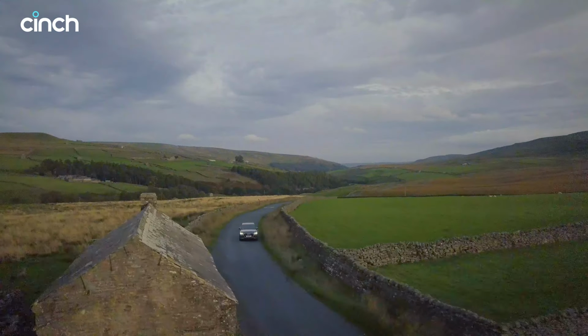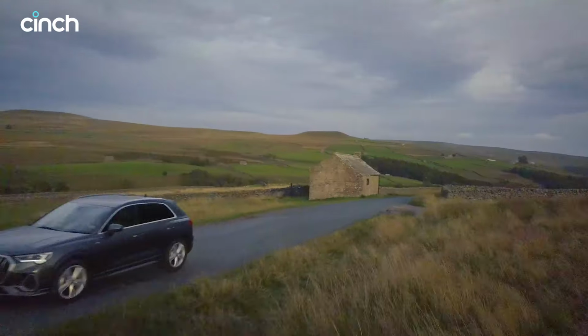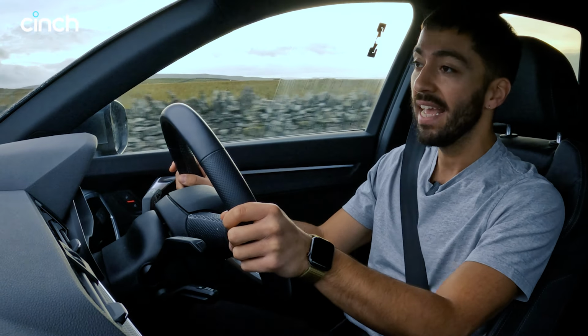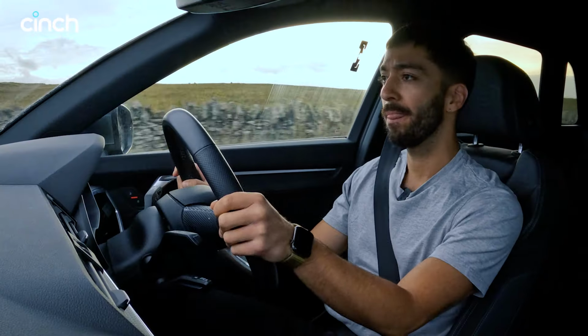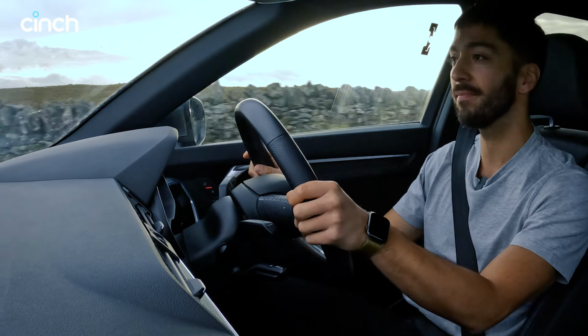Finally, months after seeing the car for the first time and a few weeks since I drove a left-hand drive model, we're about to go and test a UK spec version of Alfa Romeo's Tonale. And you might be wondering, why are we driving an Audi Q3 right now? Well, the answer's simple. This is the car it's going to have to beat.